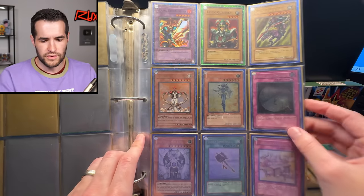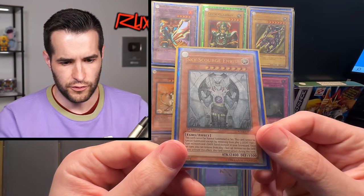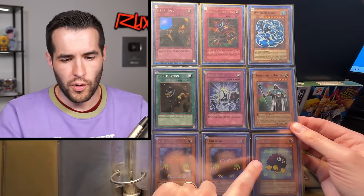They're not really big ultis though, so I'm not gonna pull them out. Same thing with these. Actually, Enrise could be decent. Force of the Breaker, I'll pull that out. That's not horrible. More unlimiteds. Forbidden Legacy right there. Confiscation. Banned card. Very cool Karibo art on that one.